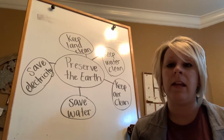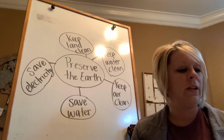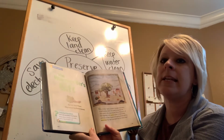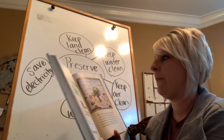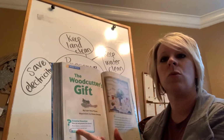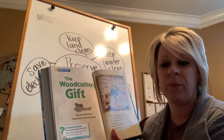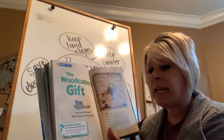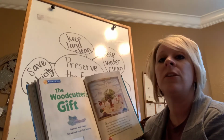So this week, I want us to focus on a new story. It's called The Woodcutter's Gift, and it's going to be on page 456 in our large reading book, if you want to turn there and follow along with me. This story tells us that it is a fiction story. Well, we know that fiction means that it is not true. It has imaginary characters and events. It includes a problem and a solution, and it often includes dialogue.